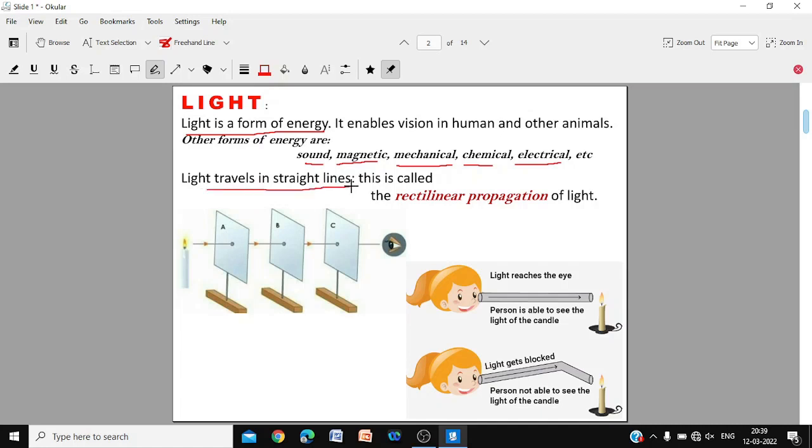Now, light travels in straight lines. The property of light to always travel in a straight line is called the rectilinear propagation of light. So, rectilinear propagation of light means light travels in straight lines. And here we have two experiments to prove that.